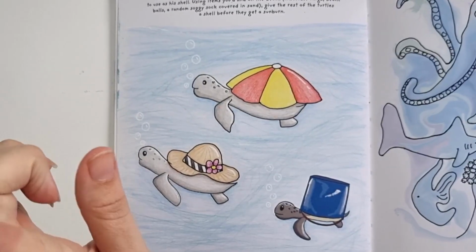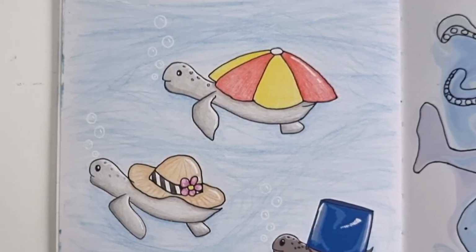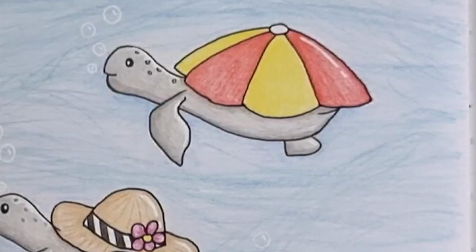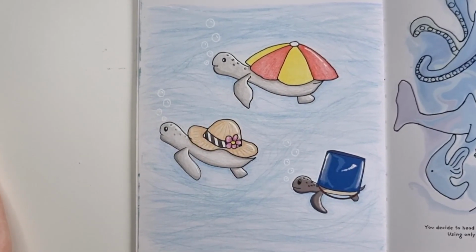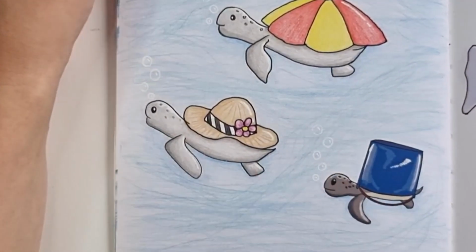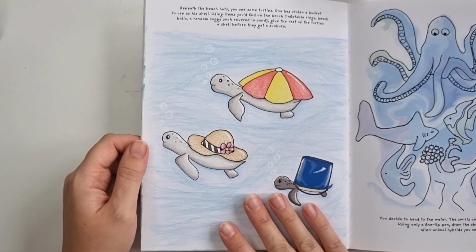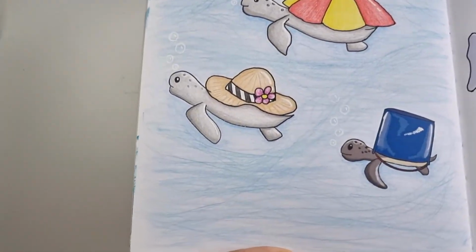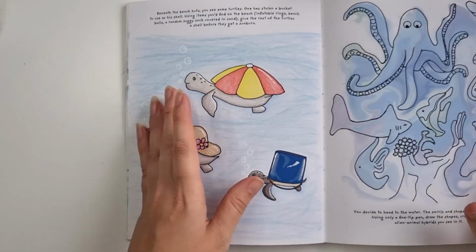So I decided to use a beach umbrella for one, because I just thought, hey, that seems like a really appropriate shape for a turtle shell. And then I drew a straw hat for the other one, because again, I thought that might be a really fun hat. And let's face it, can you imagine how many of these hats have ended up blowing off people's heads and down the beach? So that was a really fun page. And then I did the background and just some bubbles again in my white Uniball Sigma. That does not work very well on the pencils, but hey, I'm just going with it.